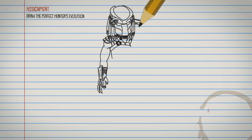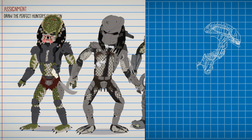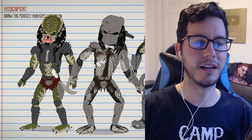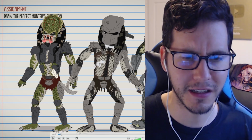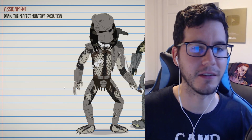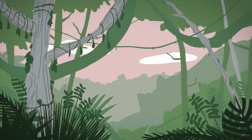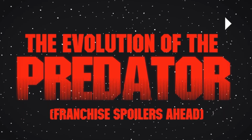The Predator is the perfect hunter, but not every Predator is born equal. I was going to originally make this a blueprint as well, but I wanted to switch it up a little bit. So instead I was like, let's make it look more like a homework assignment. Draw the Perfect Hunter's Evolution. Yep, that works for me. Born equal. From the Central American jungle to the LA cityscape and beyond, let's go through their evolution.